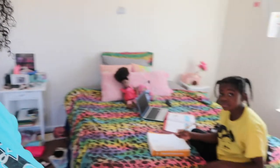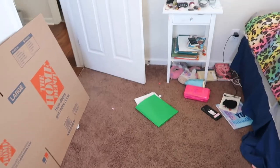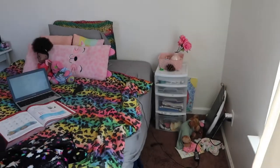So right now she's in her room. Say hey. She's doing her schoolwork. We already got rid of the headboard because we didn't want to take the headboard with us, because that whole bedroom set was completely done. So her room right now is looking a mess. Don't be embarrassed. But this is her room right now, which is perfectly fine because, like I said, it's going to be getting cleaned up.